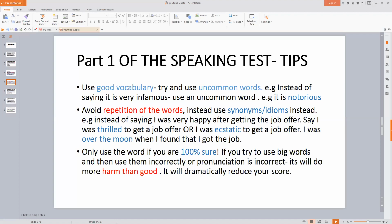Everything matters. So only use it if you know what it means, how to pronounce it, what are the correct forms, whether it's a noun form, verb form, adverb form, which form is to be used. If you know everything, you know the word 100%, only use it then. It's better to use simple words and use them correctly rather than to use big words and use them incorrectly. Okay? Because as I already said, it will do more harm than good if you use them incorrectly.